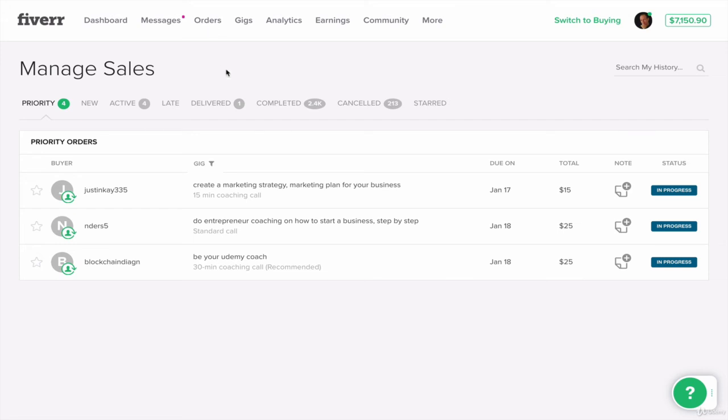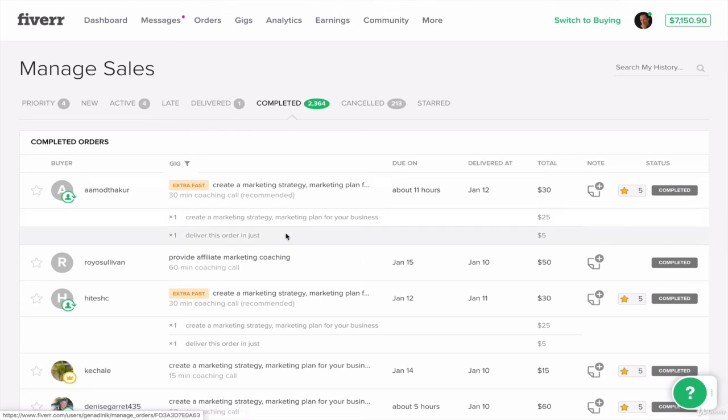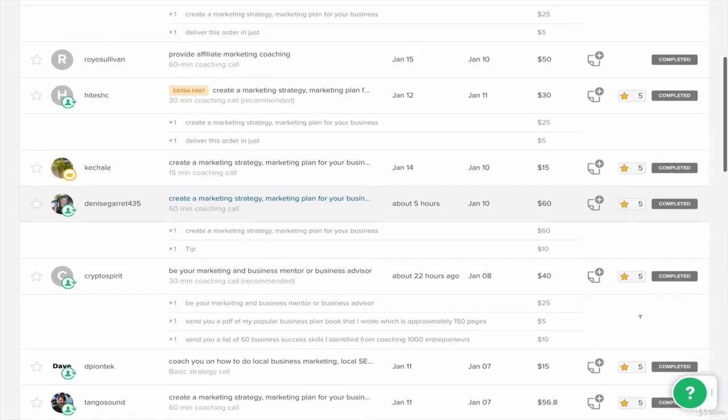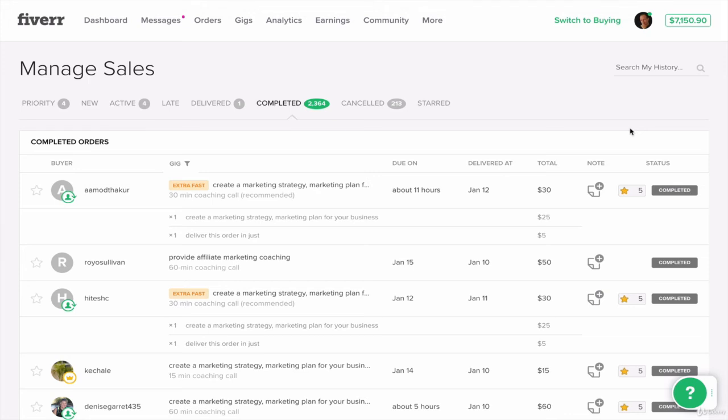So when you're early and you go to your orders page, that's what this page is. After orders, you land here, you go to your completed gigs, and you see all the people who bought from you, right? And you see all the people who bought and gave you 5 stars. In my case, a lot of people are doing that. Almost everybody's giving me 5 stars. What you want to do is reach out to them every once in a while and see, hey, do you need anything else? How's it going, right?